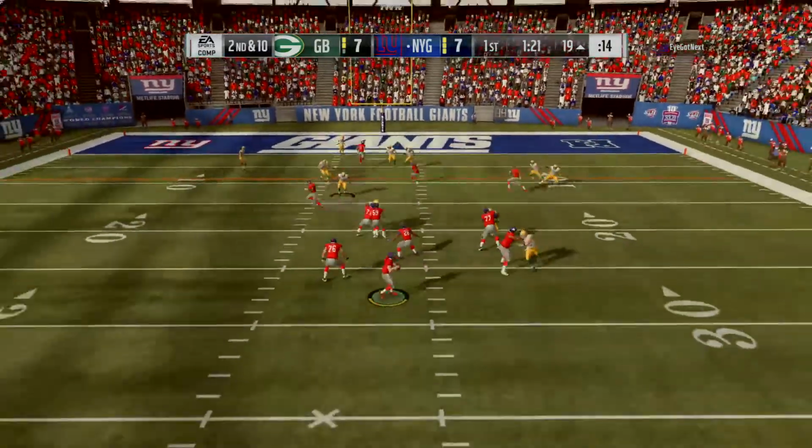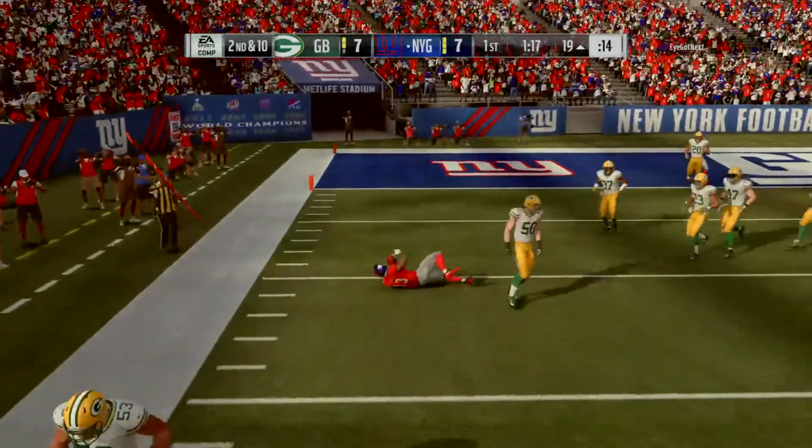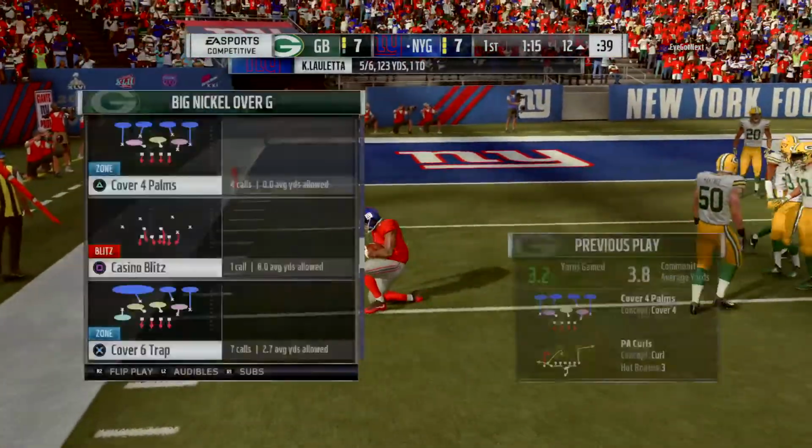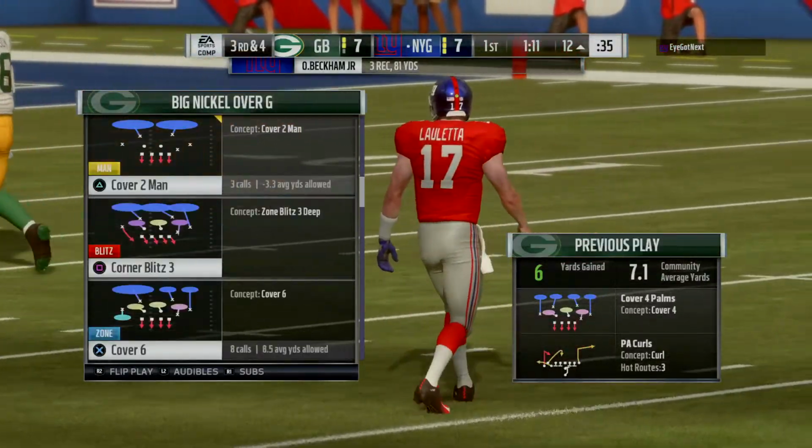They'll fake it. Now Lauletta. Left side, it's Beckham. And he'll go down here at the 12-yard line. 6 yards is the pickup, and that'll lead to a 3rd down.